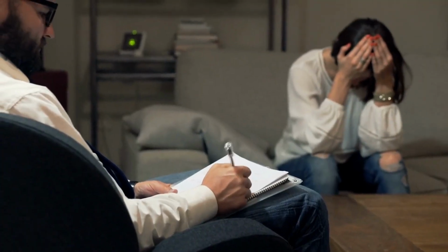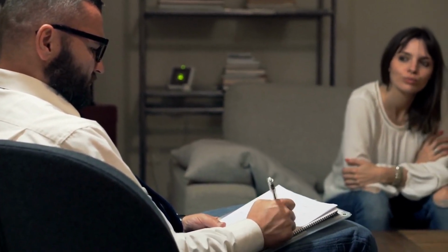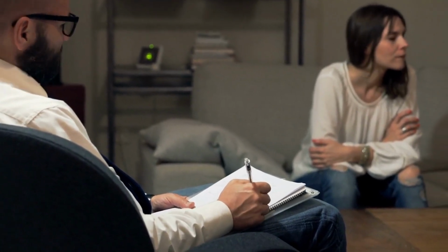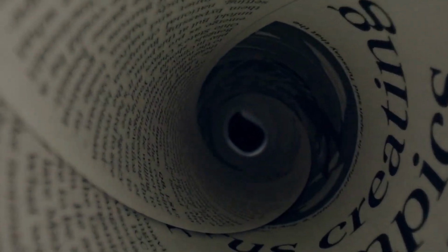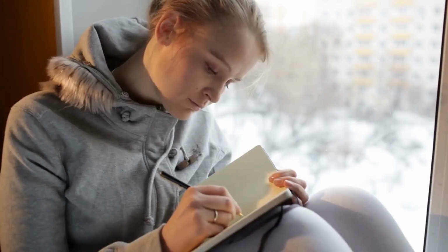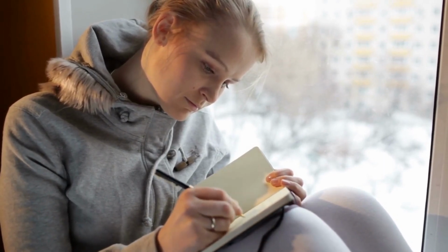Forensic psychologists can provide expert opinions on a wide range of psychological issues, such as the mental state of a suspect, the credibility of witnesses, and the effects of trauma on victims. Their testimony can help to clarify complex psychological issues for the judge and jury and can be instrumental in the outcome of a case.